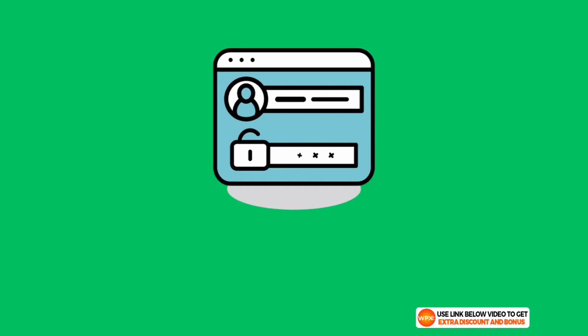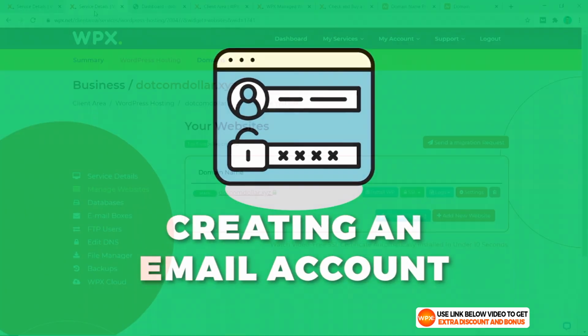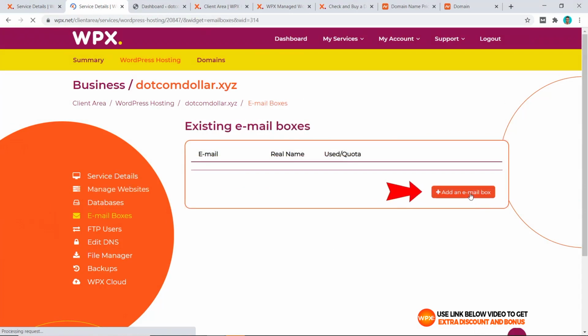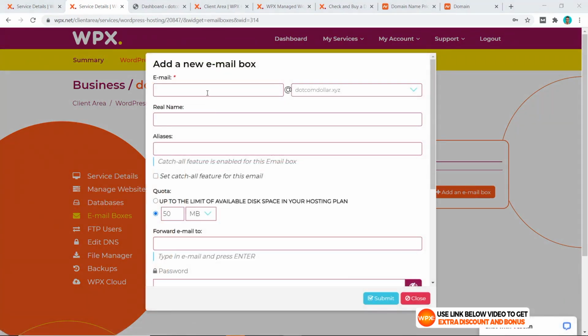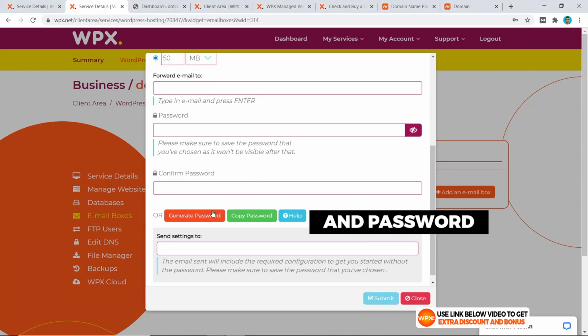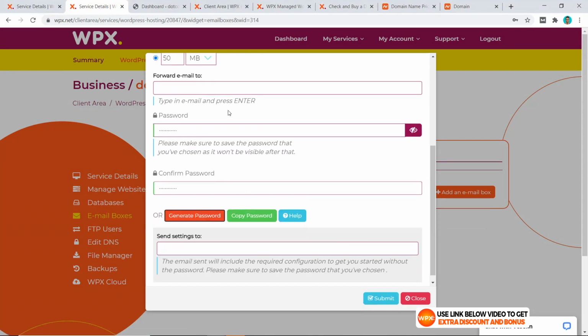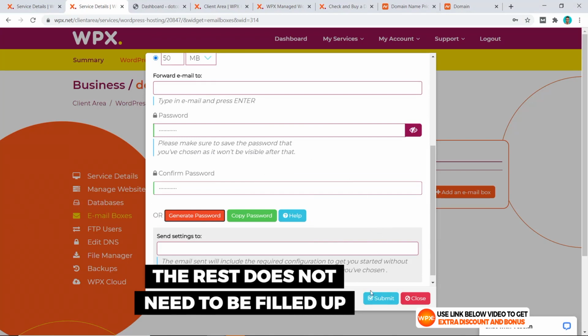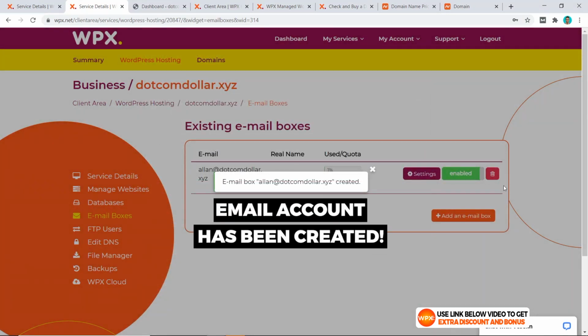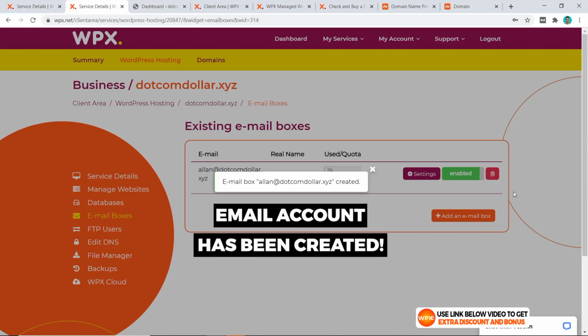The next step is to create our email account. And to do that, we go to email boxes, click on add an email box. Now all you need to do here is to enter in your username and your password. The rest doesn't need to be filled out, and then you click on submit. And that's it, it's that simple. Our email account has now been created successfully.